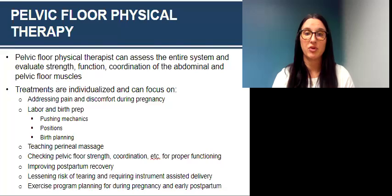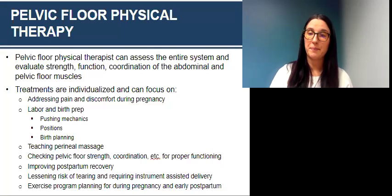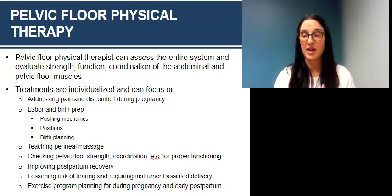We'll check your pelvic floor strength and coordination, making sure it's doing what it needs to do to help with delivery if you have a vaginal delivery. This can improve postpartum recovery. It can lessen your risk of tearing or requiring instrument-assisted delivery. And we can work on an exercise program for during pregnancy and then early postpartum.